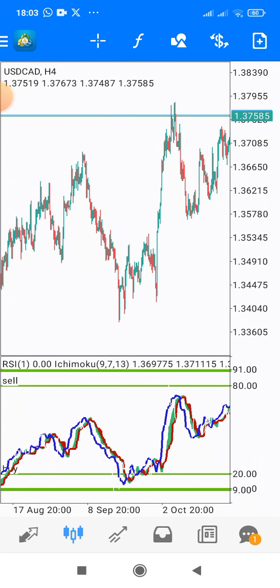One, for us to buy, the Ichimoku cloud is supposed to have reached the region 20 to 9. Then it changes direction. Second, the blue line should cross over the Ichimoku cloud. Third, that confirms the entry. The blue line should now be above the red Ichimoku cloud.